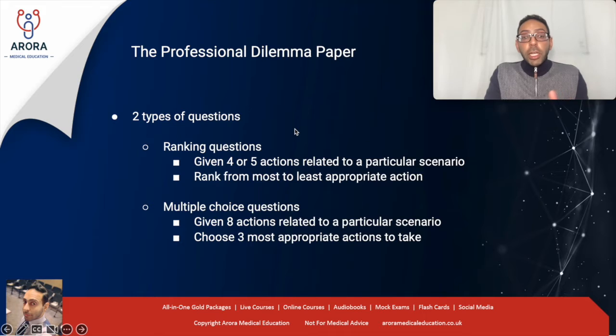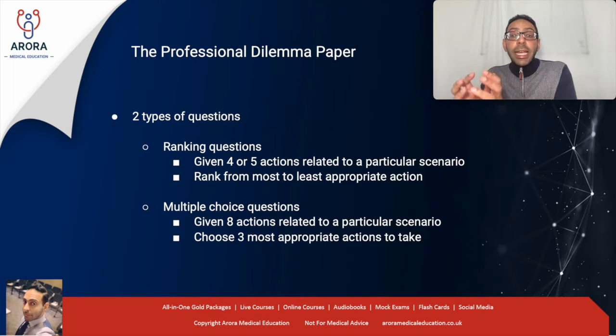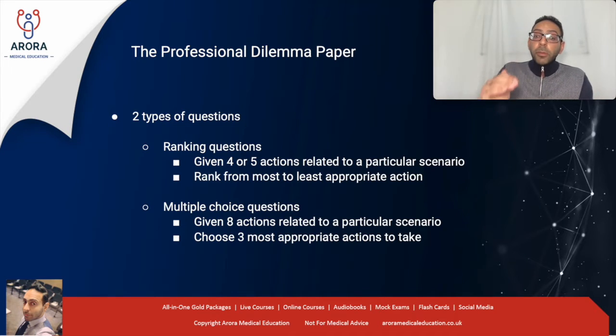So in ranking questions, you're given a situation or a scenario, a situation that you're exposed to, and you're given 4 or 5 actions that you can take. Your job is to rank those options from the most appropriate action that you should take down to the least appropriate action that you should take. So 1, 2, 3, 4, 5, or 1, 2, 3, 4, depending on how many options you're given.